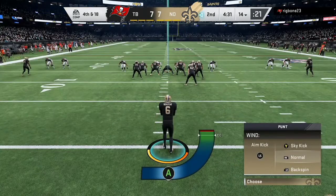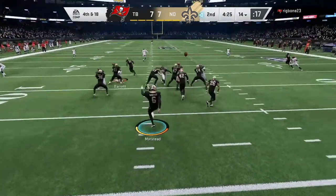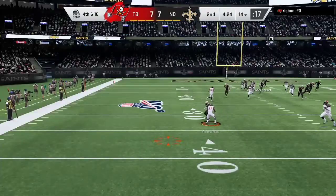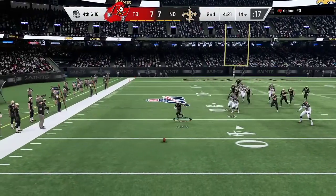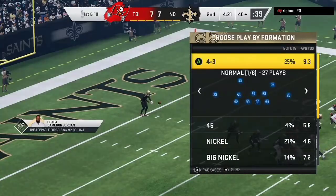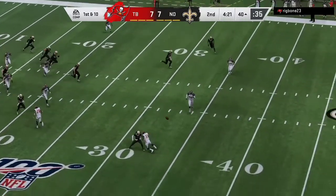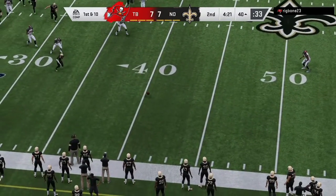Well, they went with a nickel. They throw in an extra defensive back. Coverage was very good. Yeah, it was exactly as you would expect. A passing down, you bring in the nickel package. Just as you described, the coverage was excellent and allowed one of their linemen to end up getting to the quarterback. The Bucs take over 1st and 10 at the 40-yard line.